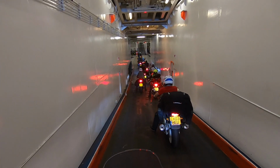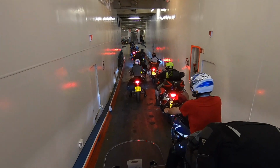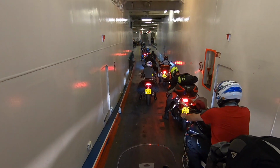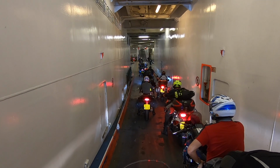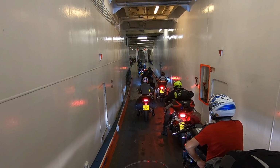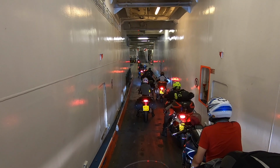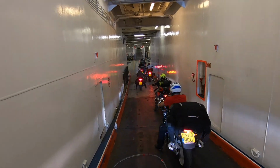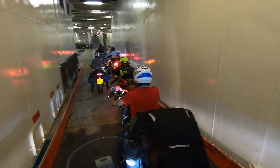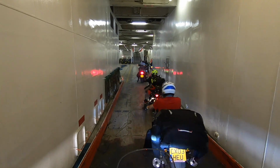Now this is where the bikers head down into the bowels of the ship. So we're right at the bottom, and what you probably can't tell from this is that as the bikes have been going down and parking up in their positions, you get all the exhaust fumes that accumulate and you almost start getting gassed as you're heading down there. I've sped up this film in a few parts just to move things along quickly, as you can see.